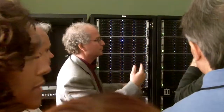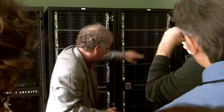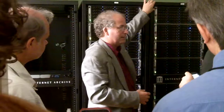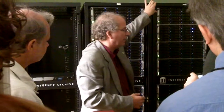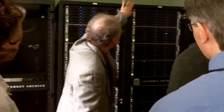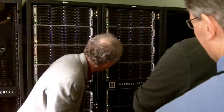Come on in. A rack like this stores about 750 terabytes, so three-quarters of a petabyte. In about six months, when the 3 terabyte hard drives are more integrated, because there are driver problems, this will be a petabyte in a rack, which always just seems to blow my mind. It's just Moore's law or whatever.